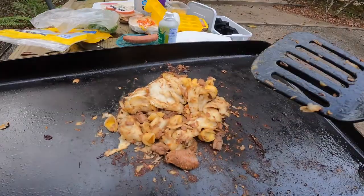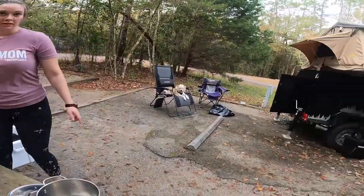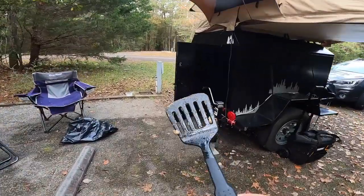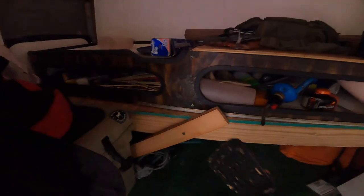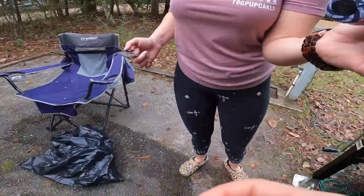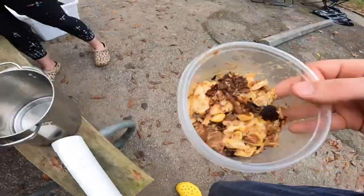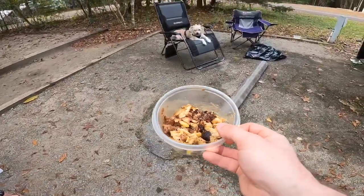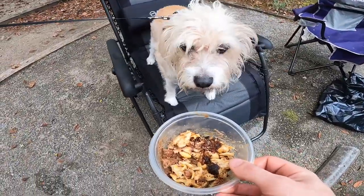Yeah. Doesn't that look yummy? I have salt and pepper. Where? It's inside the chuck box. Right there. Ooh, fancy. Got them yesterday. You can't eat on the chair, baby. Come on.